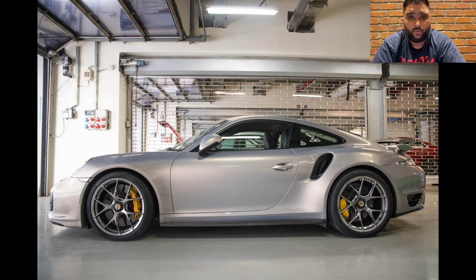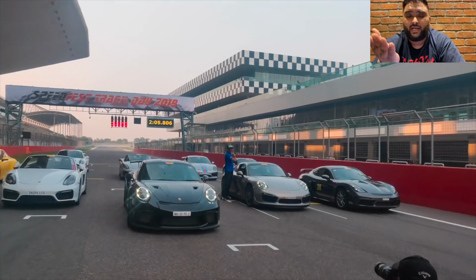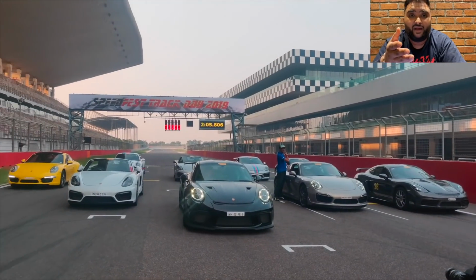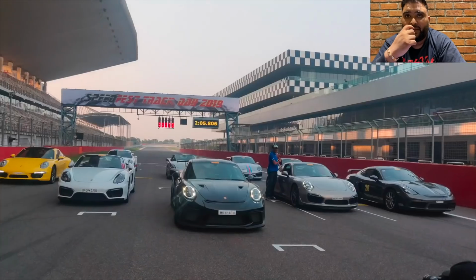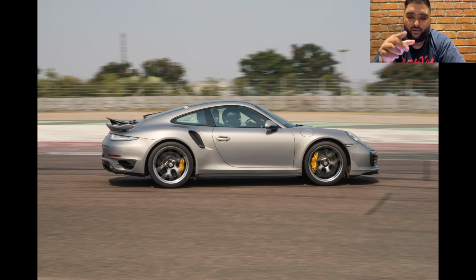He has a 911 Turbo S. I've watched this car break records, with his own records. When I was at the Speed Fest, as you guys can see, he went from a 207 to 205. He was just recently there back in February, I guess, and he just did a 203, beating his own record as well. So that's pretty quick. Sid's car, I'm gonna get to the mod list in a bit.